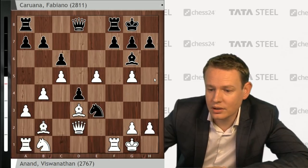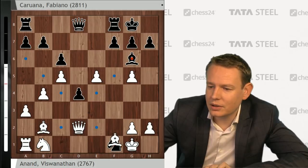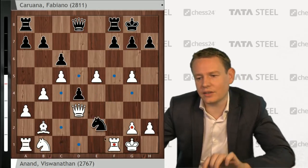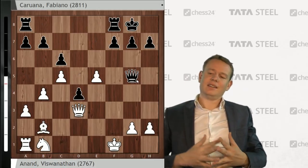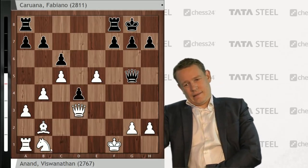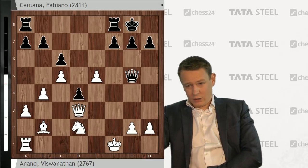Queen to d2, bishop takes d3. That's better than knight f1 immediately, because here after bishop f1, queen defends this pawn, and black is just much worse. So you have to take here first. Queen takes d3, knight takes f1, king takes f1, queen g5. Now the dust is kind of settling after the very strong move, knight to d2. Only white can be better.